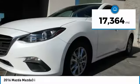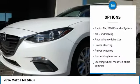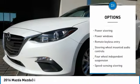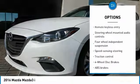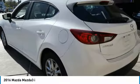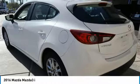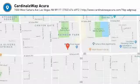Here are some of this vehicle's great options: traction control, dual airbags, air conditioning, power steering, four-wheel disc brakes, power windows, electronic stability control, rear window defroster, trip computer, remote keyless entry. Drive away with a great deal on this vehicle. Call or stop in today.